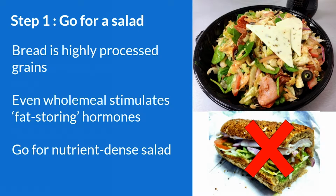Number 1, you have to go for the salad. You need to avoid the bread, except if you're going for a treat. But if you want to have a meal that is nutrient dense and helps you with fat burning and not fat storing, you need to minimize the bread. Bread is basically highly processed grains which are easily digested by your gut and raise your blood sugar and stimulate fat storing hormones. Even the wholemeal bread, particularly in fast food chains, again is very processed and also quite nutrient poor. You need to instead go for a nutrient dense salad.